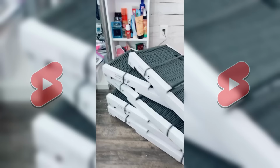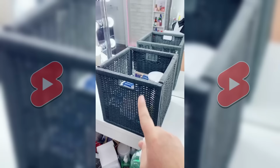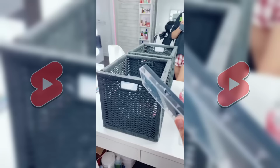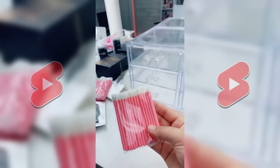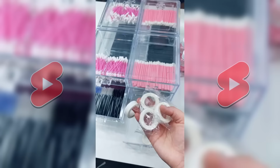I'm gonna start by building these wickered baskets from IKEA. I have 6 of them, so the first one is gonna hold my wax supply. The second one is going to hold anything to do with lashes, so my lash extension, lift, and tint supply. I'm going to put all of my small disposable items in this 6-drawer container. Running low on supply, maybe I'll do a restock video.